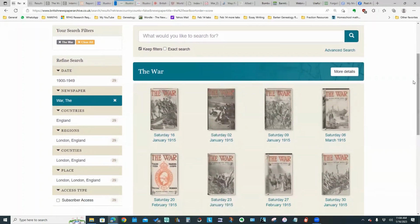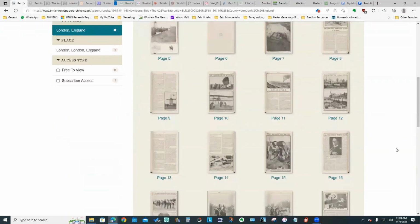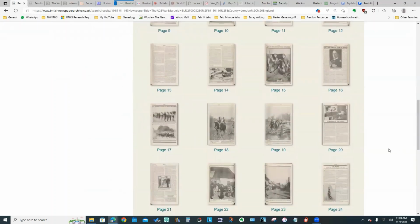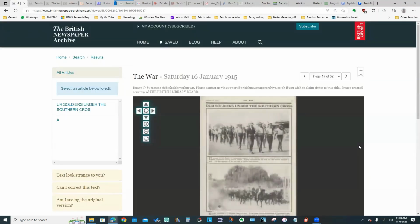There was a publication, a newspaper called The War, and that has now been added to the British Newspaper Archives collection. If you go into one of the issues, just to give you an idea, you can see how much of the publication is actually photographs of what was happening. I'll just bring up one of them. So it's the photographs with the appropriate captions and information. So that might be of interest.